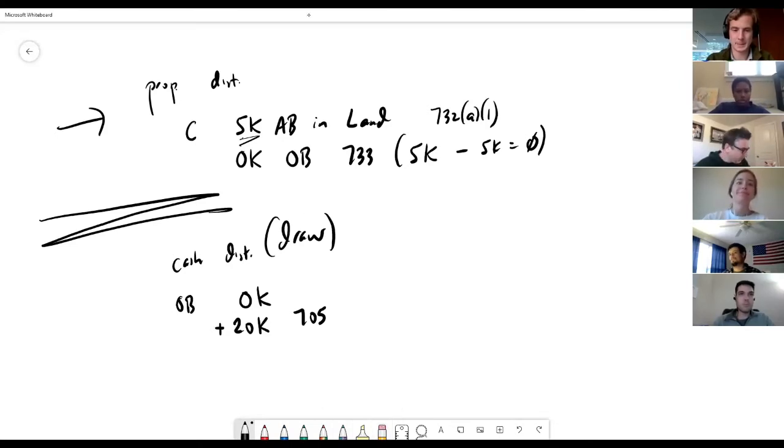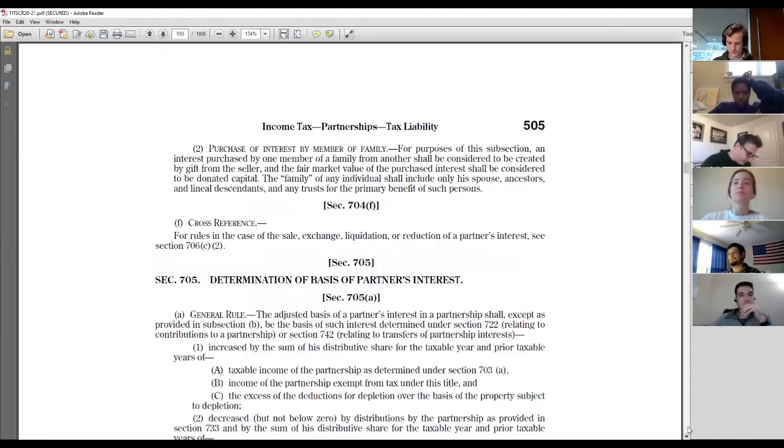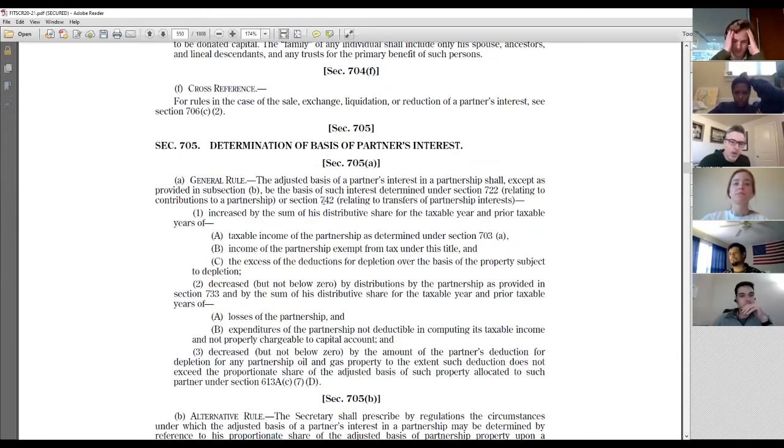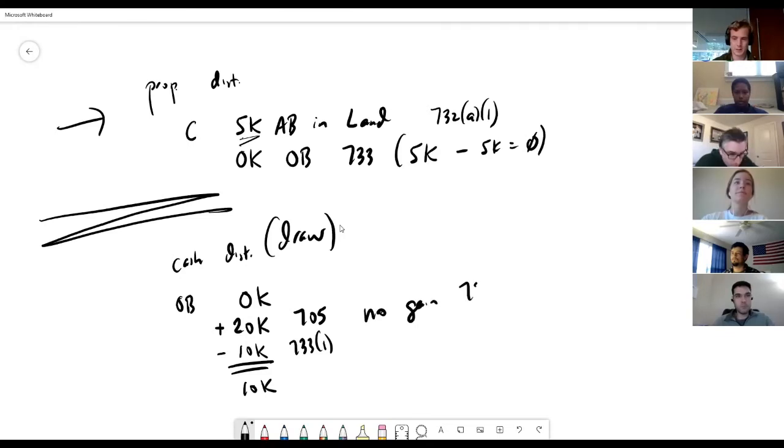Let's take a quick look at 705 since we haven't in a while. Section 705 says the outside basis of a partner shall be increased by his distributive share of taxable income. You get allocated income, outside basis goes up by that amount. So his outside basis goes up by 20, and then it goes down by 10. But now there's an outside basis of 20. That's enough to absorb the distribution. Then the outside basis goes down by 10 under 733(1). So his outside basis at the end of the year is 10,000, and there's no gain under 731(a)(1).